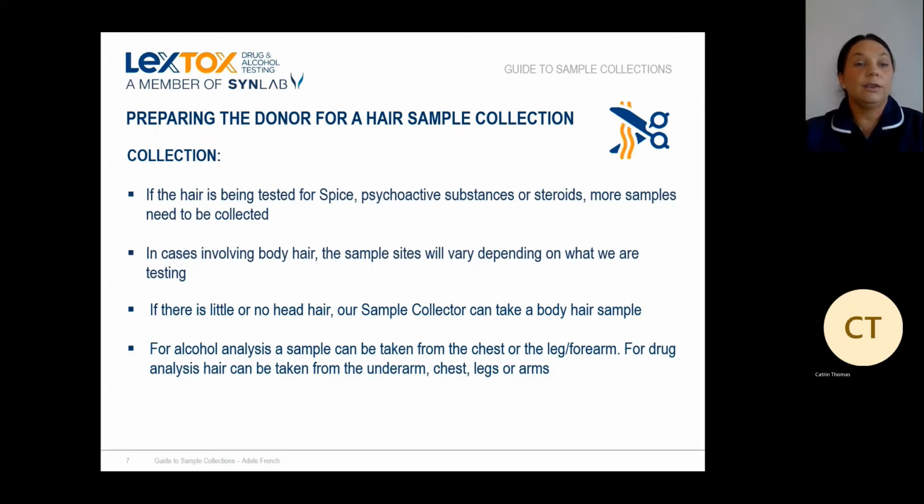At the actual collection, if the hair is being tested for spice, psychoactive substances or steroids, more samples will need to be collected, so it will be more than 2 samples. In cases involving body hair, the sample sites will vary depending on what tests are required. So again, if the donor has no head hair, we can take body hair. If the hair is too short for us to cut, we can take body hair. For an alcohol analysis, a sample would be taken from the chest, leg or forearm. And for drug analysis, underarm, chest, legs or arms.